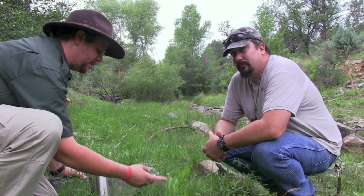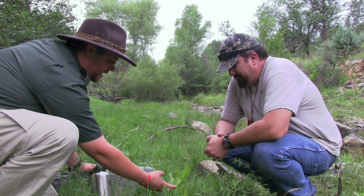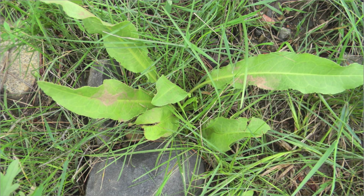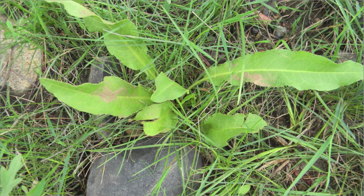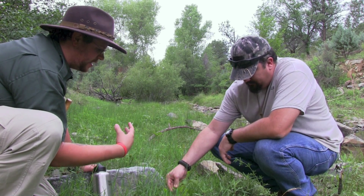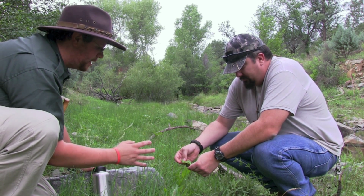So this right here is another useful plant out in the field. This is called curly dock. A good way to identify this plant is if you take a close look at the leaf, it kind of has a rippled effect to it. It also is kind of a coarse leaf. Now this plant is completely edible. I can harvest the young leaves. I can also harvest the more mature leaves and cook them in several changes of water. Now you want to cook this plant in particular because of how bitter it is.